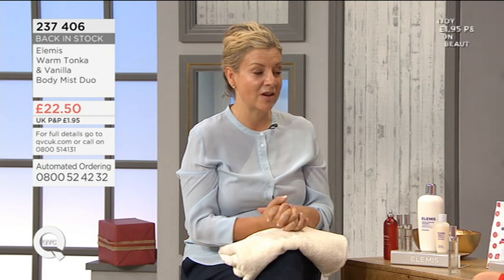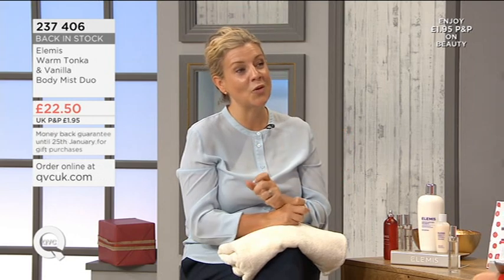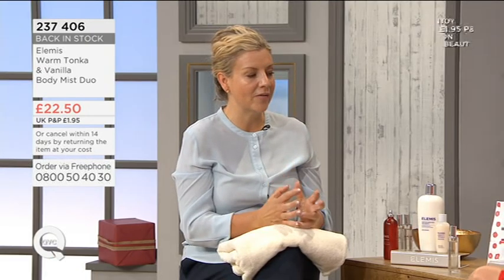And what is also nice, maybe you decide, maybe you love vanilla, warm tonka and vanilla and frangipani, those two mixed together almost creates a third aromatic as well. So you can blend these fragrances and layer them if you want to. I'm wearing the two right now and it smells beautiful. So they work really well on their own.